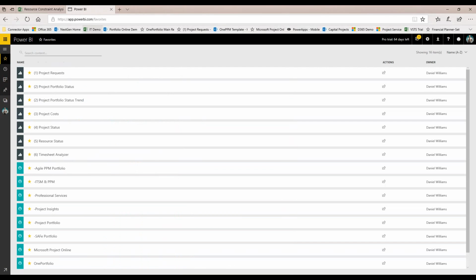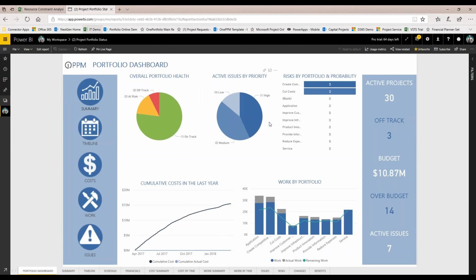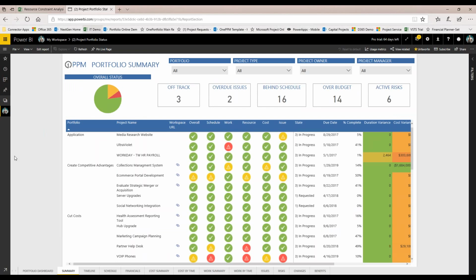And if we come through here and we just want to look at overall portfolio status, the ability to get reporting out to people that maybe aren't hands-on with the project and portfolio management solution is very strong, to be able to get high-level metrics that you want to see coming from the solutions that we're working on. Looking at a summary, for example, of KPIs, et cetera, that we might want to work on and look at, see where some of our problem areas are.